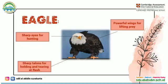Next, we will discuss one by one. The first is eagle. The characteristic of eagle's body. The first, eagle has sharp eyes for hunting. And then eagle also has powerful wings for lifting prey. You know lifting? Ya, mengangkat mangsanya. And then eagle also has sharp talons for holding and tearing at flesh.